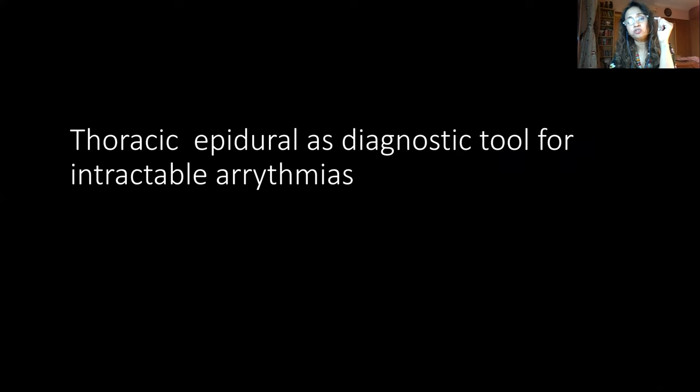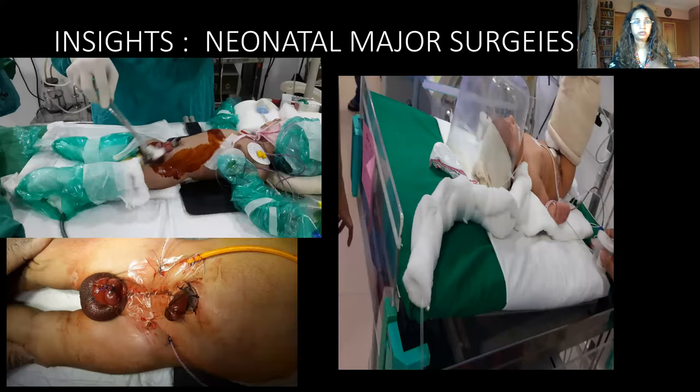We have used thoracic epidural as a diagnostic and therapeutic tool for intractable arrhythmias. If you want to know more about it, and if time permits, maybe we can discuss more, which I would love to share. We have kept catheters. We have told ourselves that yes, a sympathectomy is going to help this baby or these children.